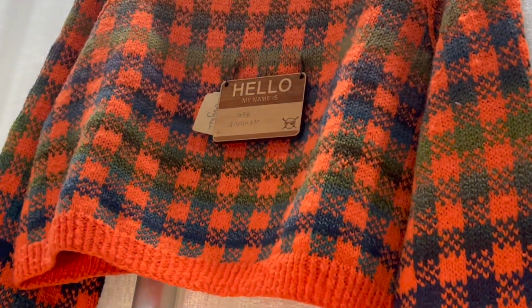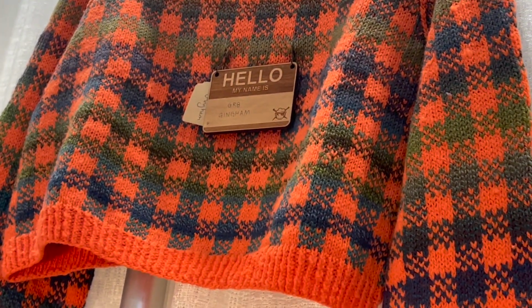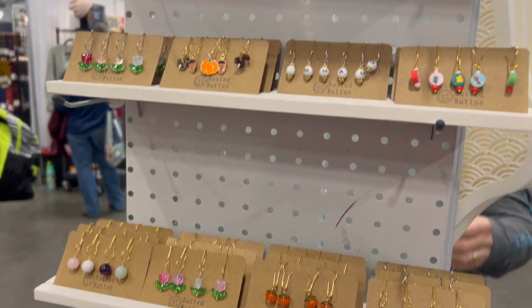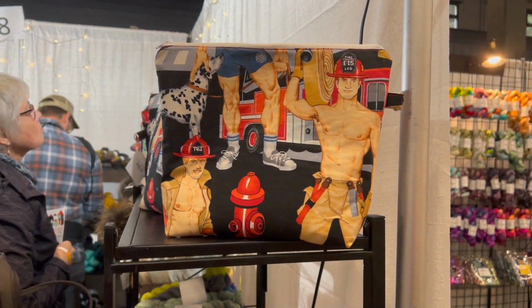Overall, I had such a great time for my little birthday treat to myself, and saw some really cool knits, really pretty charms, and some things that were a little bit interesting, but overall it was a really great time.